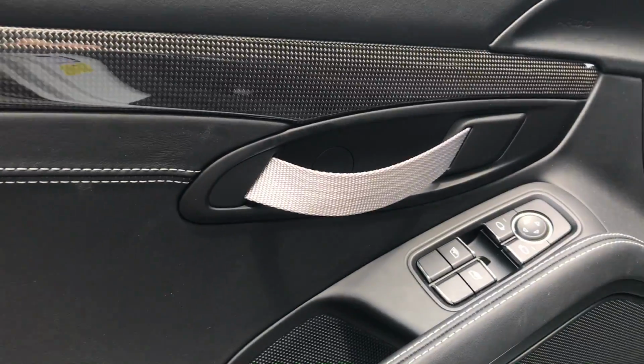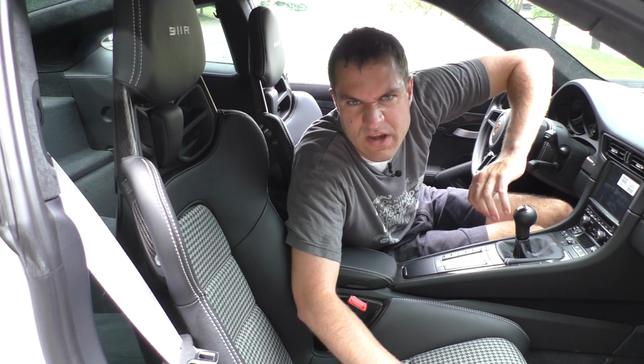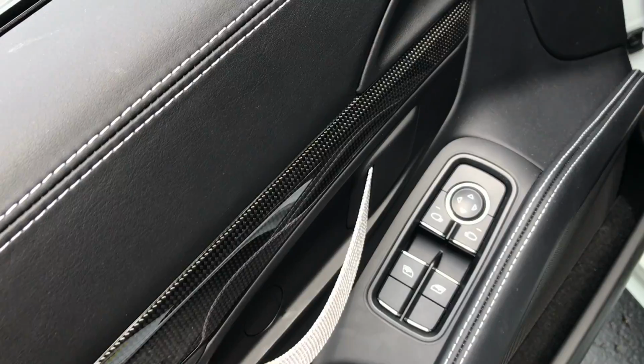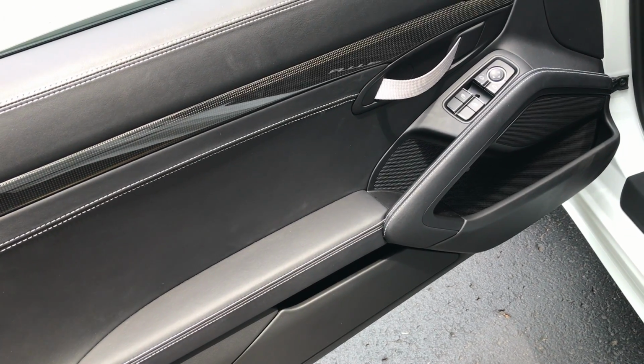For example, this car has these lightweight cloth door pulls like the GT3 RS. They're kind of gimmicky, but I have to admit they're also kind of cool. And more importantly, they aren't just stuck on some lightweight door with no features that's kind of weird looking. Instead, the door is leather with nice hand stitching. It's a pretty attractive combination, if you ask me.